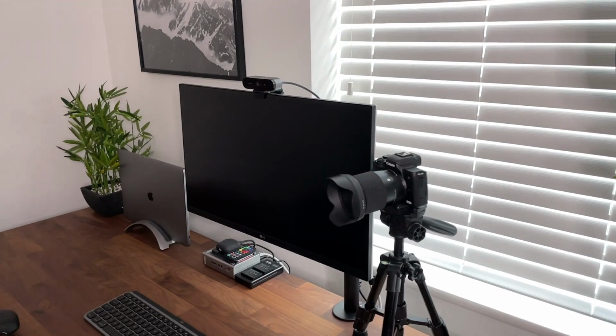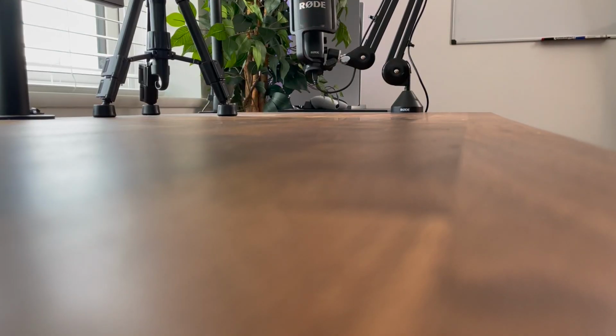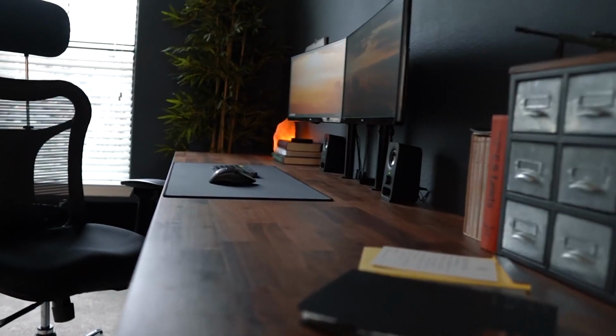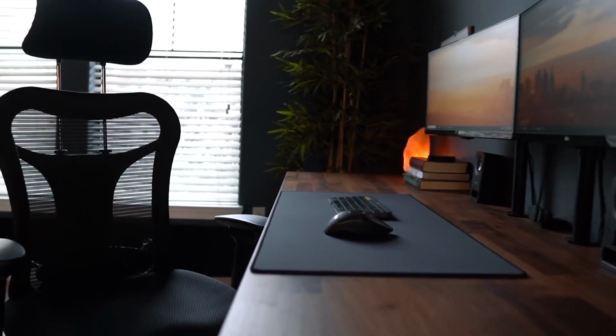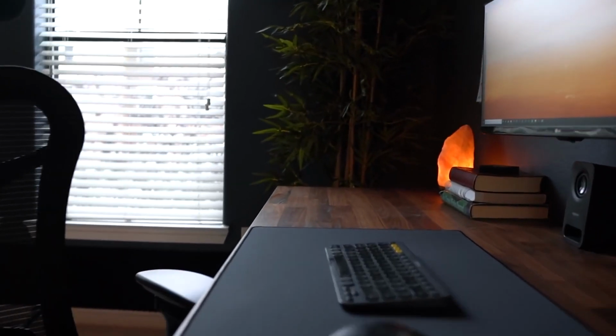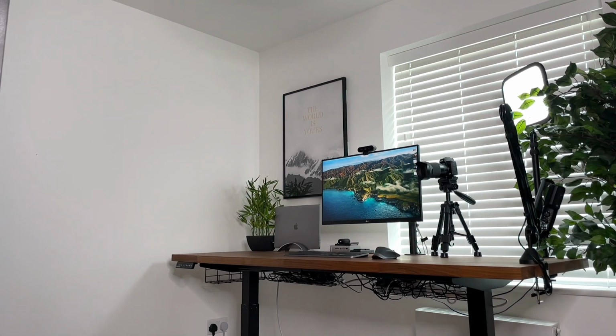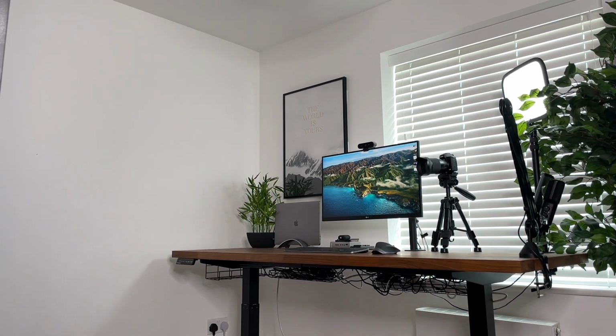Next up, we move into my work-based side of the office, and the part most people are likely to be interested in, and that is my desk setup. So the tabletop of this desk is from IKEA. I believe it is called the Carlby, and I've seen so many YouTubers using it in the past, and I think the wood effect that it has is absolutely amazing. However, the most impressive thing is the thing that is supporting it, and that is the autonomous smart desk frame.